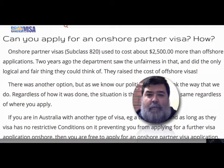Now, can you apply for an onshore partner visa? How? Onshore partner visas, which is the subclass 820, used to cost about $2,500 more than offshore applications in government fees. About 2 years ago, the department saw the unfairness in that, and they did the only logical and fair thing they could think of. They raised the cost of offshore visas.